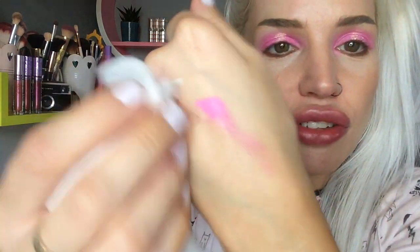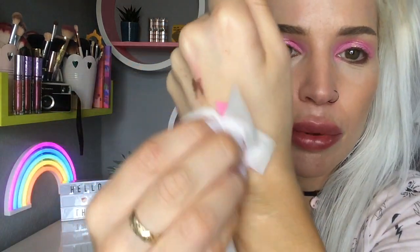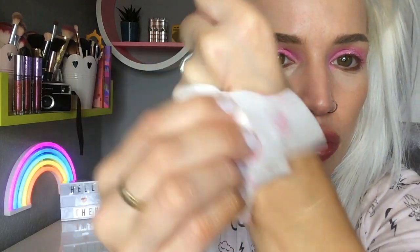Do you know what? I'm just trying to wipe these little blobs off my hand and they will not come off. Look, oh my gosh, how am I actually going to remove this from my face if it's not even coming off my hand? Wow, okay. So I definitely get the feeling that they're going to have really good staying power, like really.